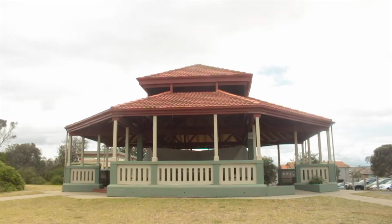I think an unsung gem of Mordialloc is this gazebo. I don't know any details about it, but it's fantastic. And if you talk about the gazebo in Mordialloc, people know you're talking about this place. Yeah, it's a lot of character. Unless you're talking about the other gazebo over there. Yeah. In which case you're not talking about this place.